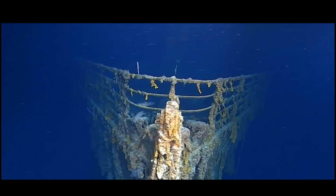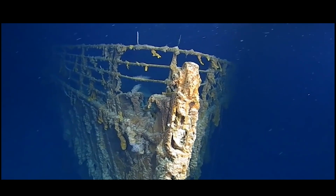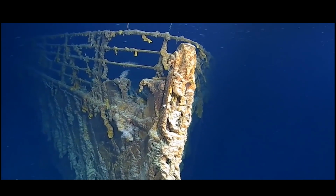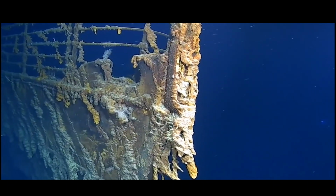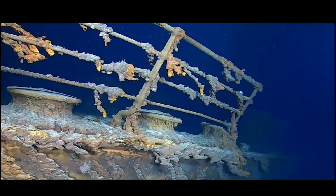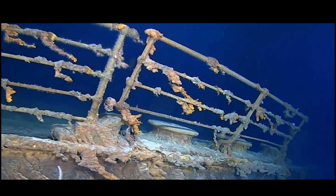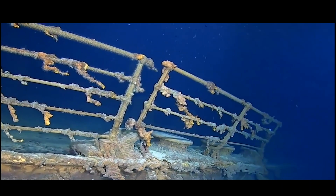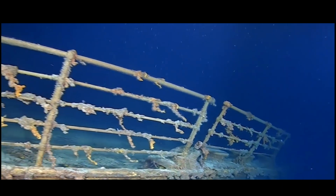Covering an area of 15 square miles, the debris from the ship paints a haunting picture of the Titanic's final resting place. Broken pieces of the once grand vessel now serve as a testament to the sheer scale of the disaster. Exploring the Titanic wreck is a complex and challenging task. The immense pressure, darkness, and harsh conditions of the deep sea make it a daring endeavor for researchers and explorers.